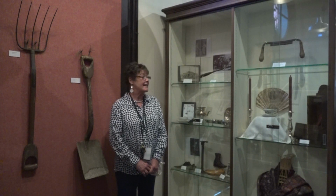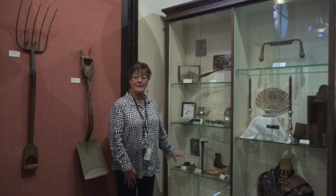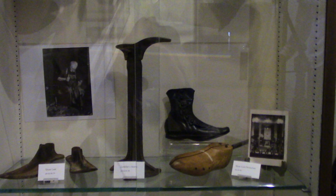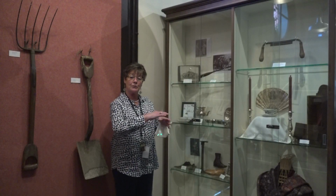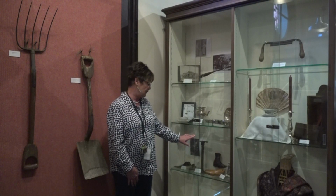In this area of the exhibit, we highlight tools that a cobbler would have used. A cobbler is a person that built shoes. We've got the stand here, a cobbler stand with the last on top of it. The last is actually the mold that they would use to build the shoe around. There are different sizes of last here. So it would appear to be a man's, and then the smaller one would be a woman's or a child's, and then there's an even smaller one that you would certainly relate to being a child's shoe.